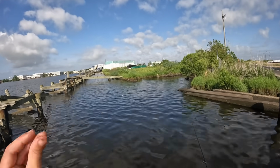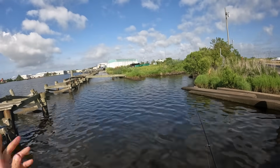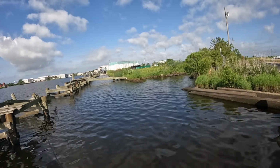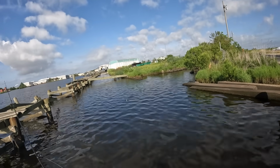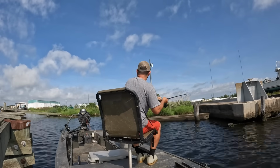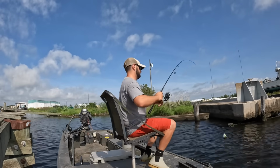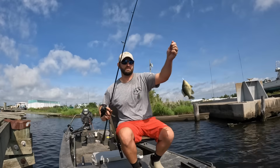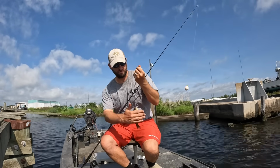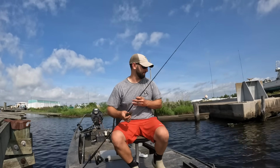Come on, see natty. Come on, sometimes that sun gets high. They like, I don't know, for whatever reason, they like when that sun gets high. Oh, got it. Come on. I hope they start biting. Another shellcracker. All right, maybe we found a little shellcracker hole, y'all. Come on now, y'all get fired up. That's what we want.